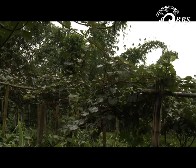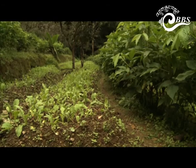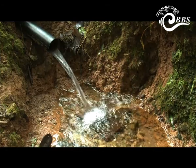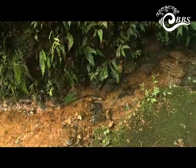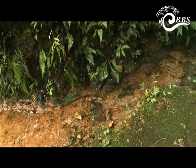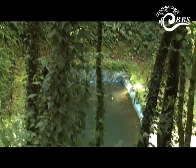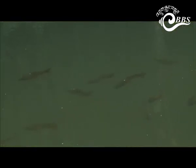Major activities at the ICIMOD Knowledge Park include vegetation management, soil management and biodiversity conservation. Water management is also among the major activities at the park. The park abounds with demonstrations of how water can be managed and its multiple purposes.